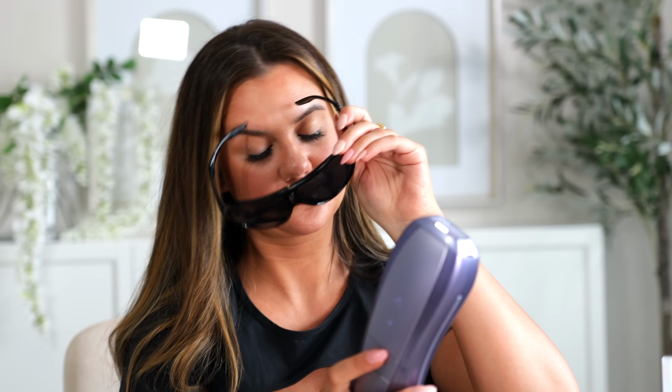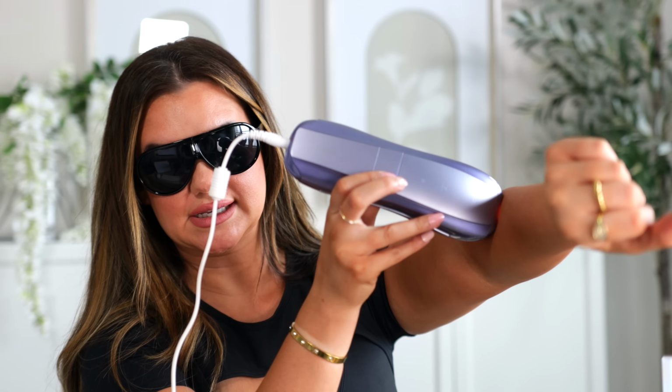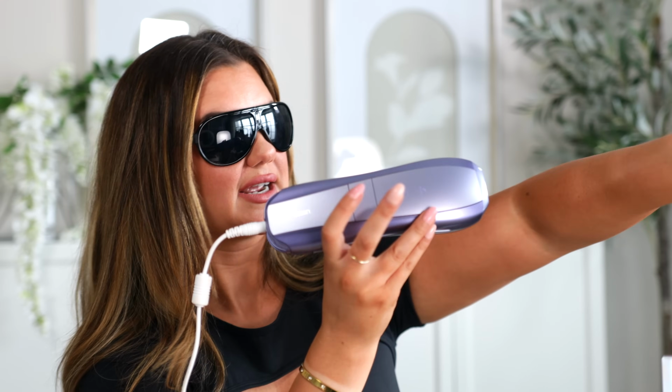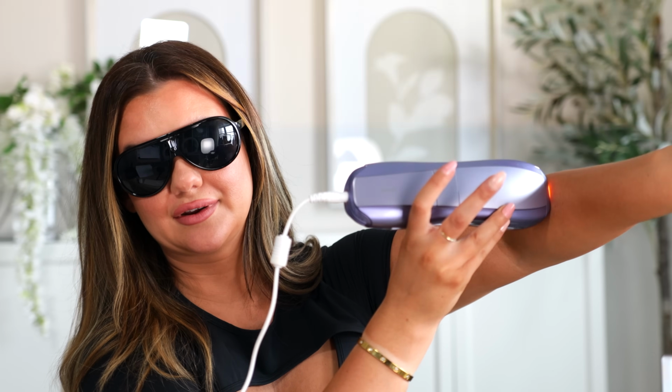This is for very light, thin hair. What I love about this is that you can use this one shot at a time, so you can control when the flash goes. But if you want auto glide mode, you hold the little button that you push to create the light for 3 seconds. 1, 2, 3. Lift. You're going to see it go into glide mode.